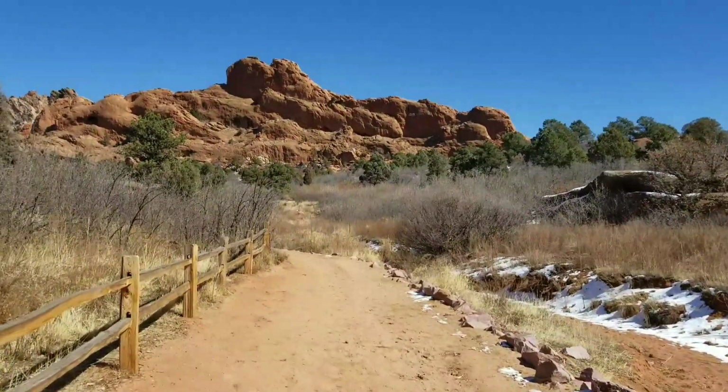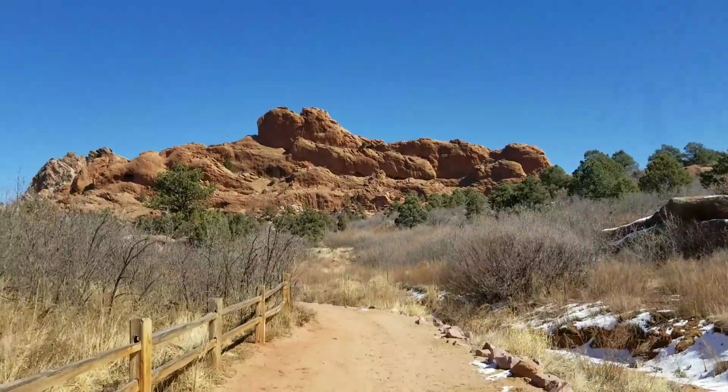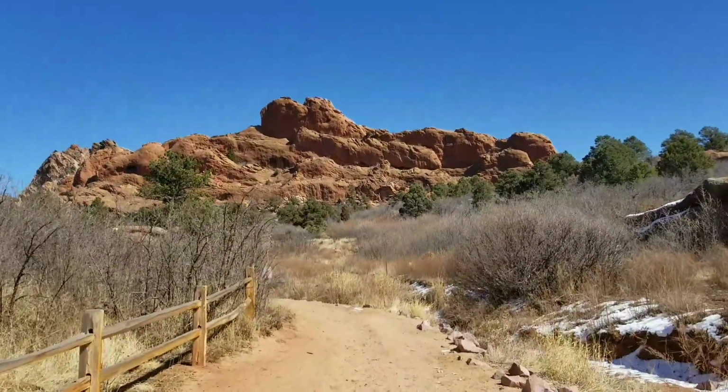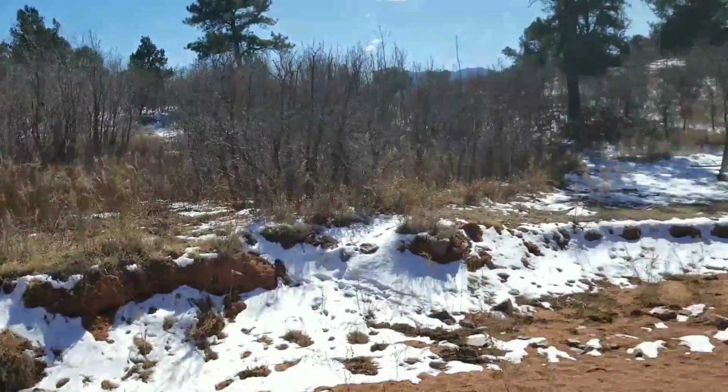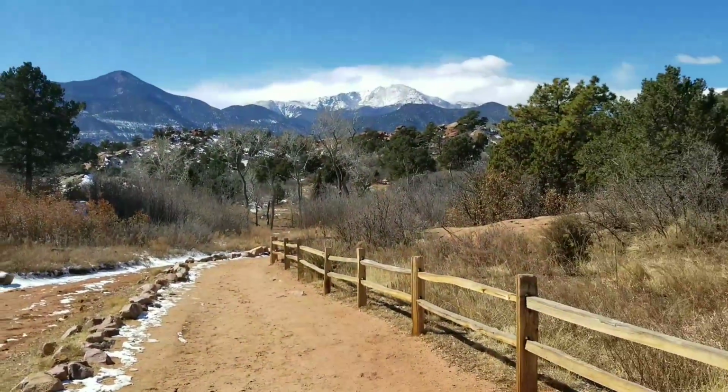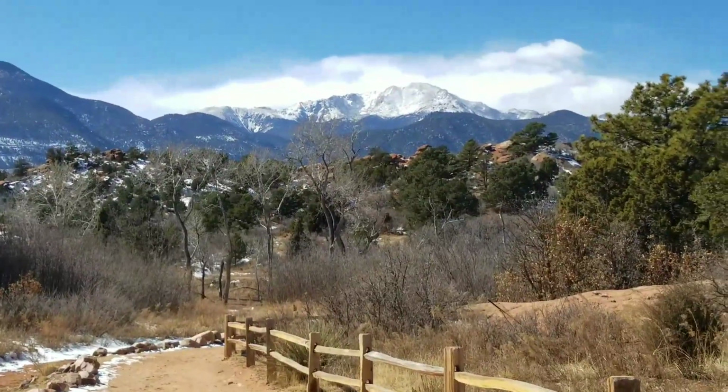Alright, we got a nice wide trail hiking towards those beautiful rock formations over there. And of course, right behind us, our amazing view of Pikes Peak is still there.